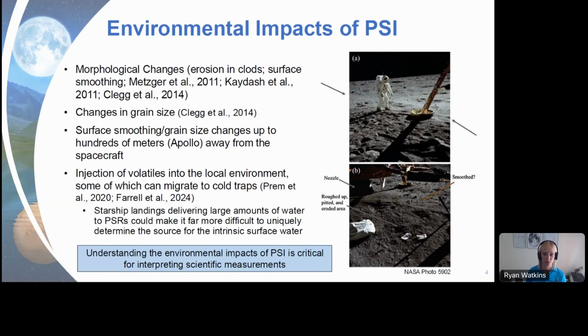Again, surface smoothing and grain size changes can occur up to hundreds of meters away from the spacecraft if you have something that's on the scale of an Apollo lander. And again, scaling up to things like HLS, this will be much greater.